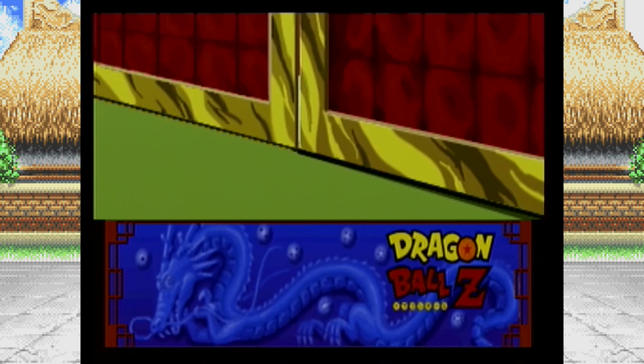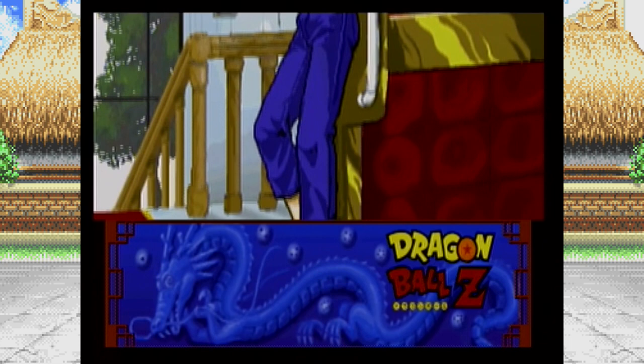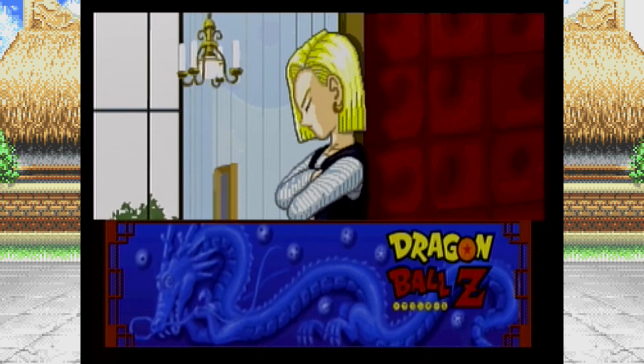And on top of everything else that's great about Shin Butōden, it's got probably the best mode in any video game ever. Mr. Satan mode. Yeah, Mr. Satan mode. Mr. Satan mode is fantastic. Mr. Satan convinces 18 to take a dive at the Tenkaichi Budokai so he can continue to be adored the world over as everyone's number one champion. She agrees, but it's going to cost him.